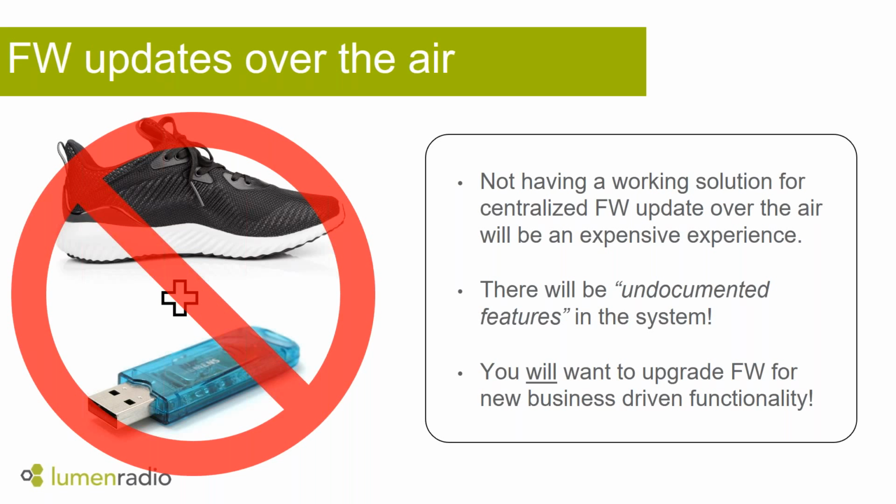And that's why this is our third advice, isn't it? Yeah. Address this question as early as possible in the project. Exactly. Think about firmware updates over the air, maintenance. You must do that. Otherwise you can be ruined, because I would say it like this: you will have undocumented features. Some call them a bug.